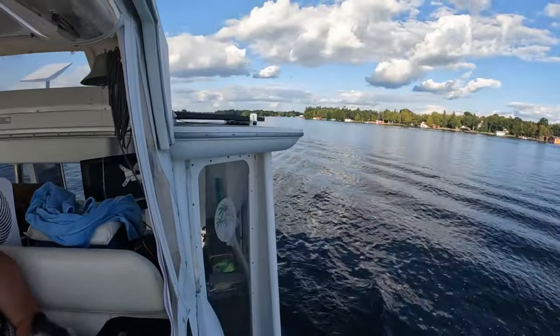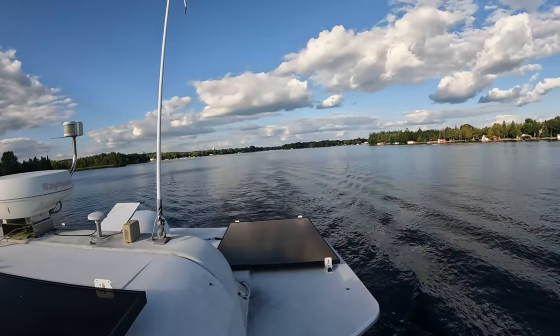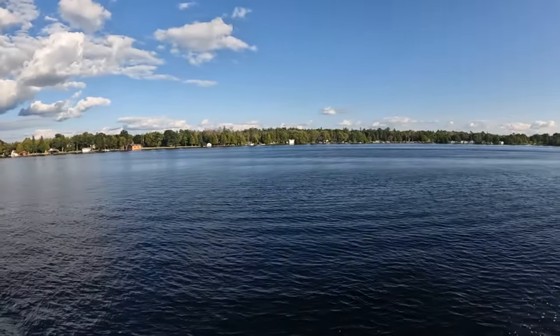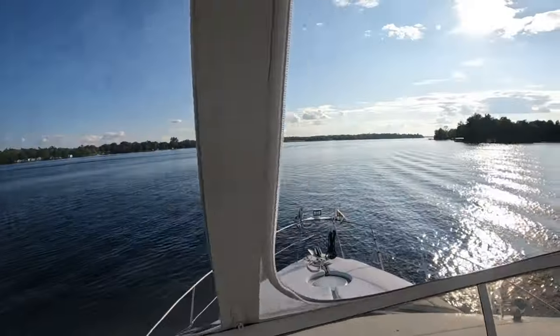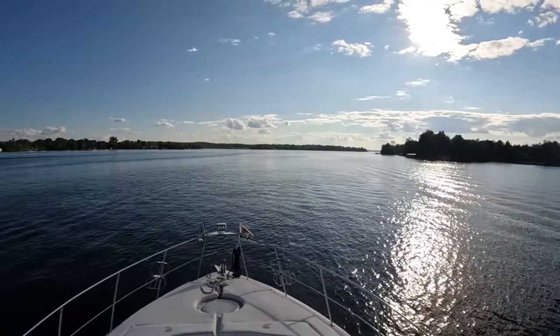But anyway, let's take a quick view to the back. I'm gonna raise it up and you can take a peek. That was lock 32. We skip lock 33 and go straight to lock 34. 33 goes further down to Sturgeon Lake, and we're not going there.